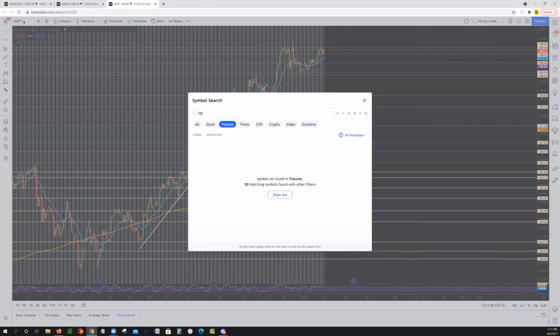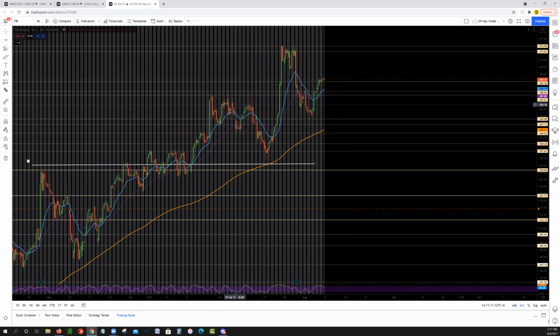That is on Microsoft. Facebook, we did dip. Buyers stepped in 347 to 349. We're back here above the 362s. What we wish to see here is continued extension up, but you could see a dip in some sideways action before you see that push.